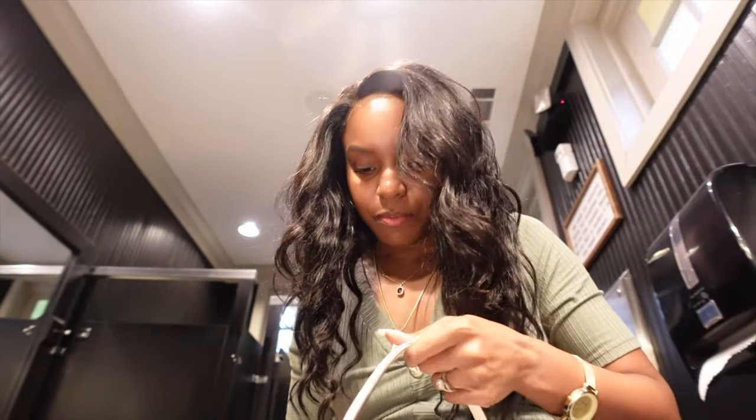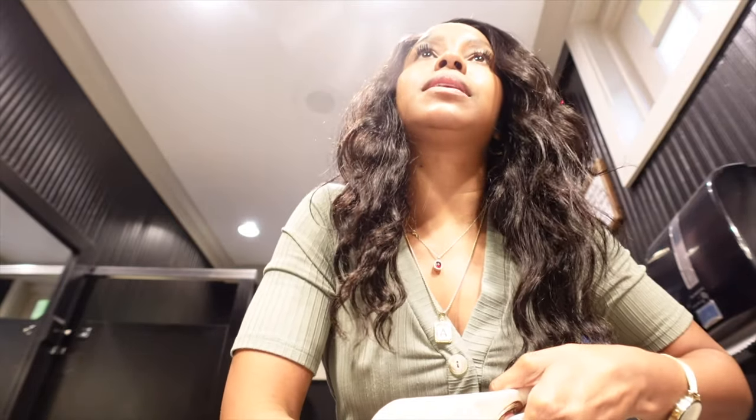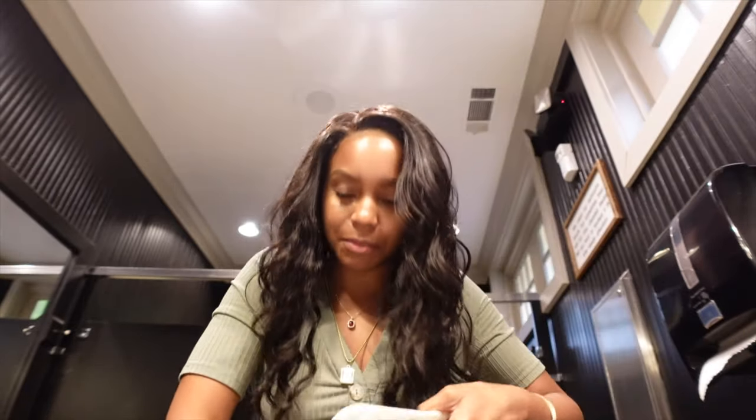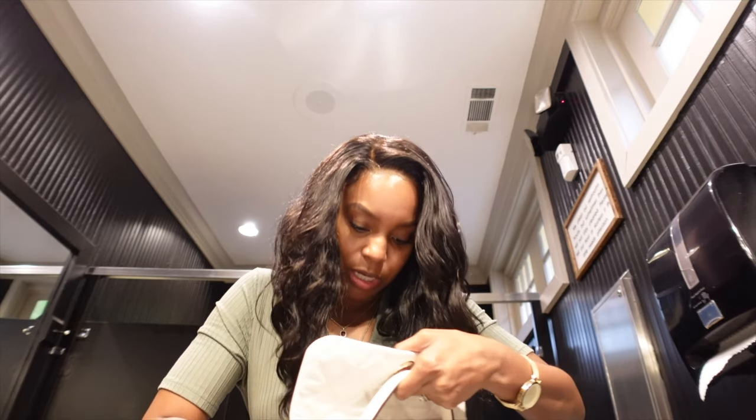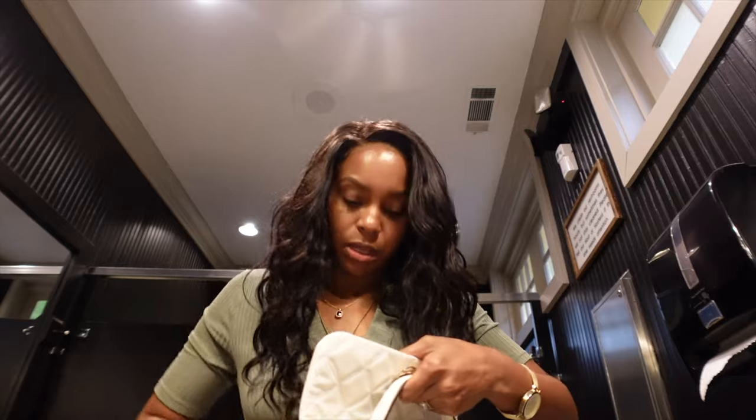The wig is so pretty, but I've done this before and ruined my lace, so I'm hoping I don't ruin it. My husband was like, that is the lightest your lace has ever been. And I'm like, I know. But I threw on the wig so fast that I didn't even think about it. I can't even put this bag down.